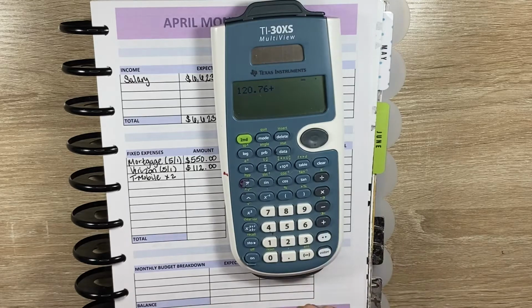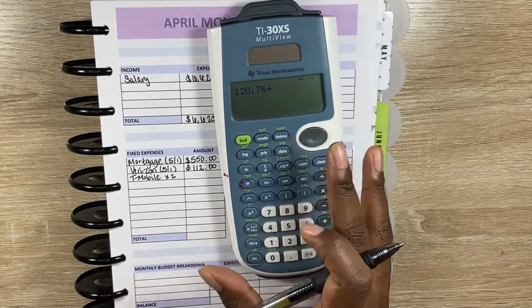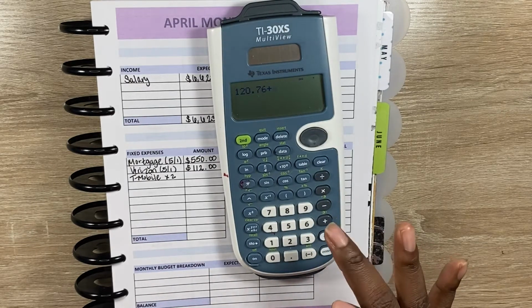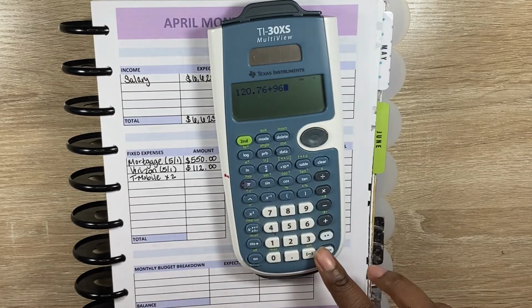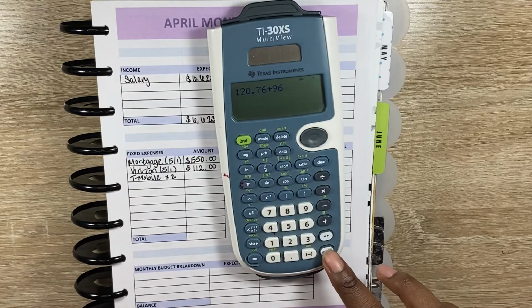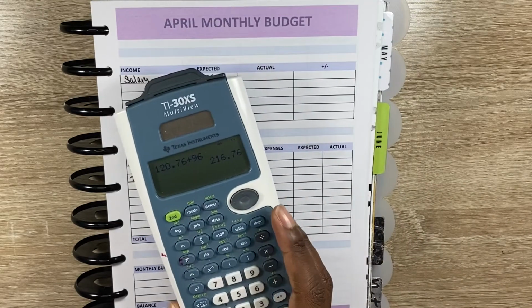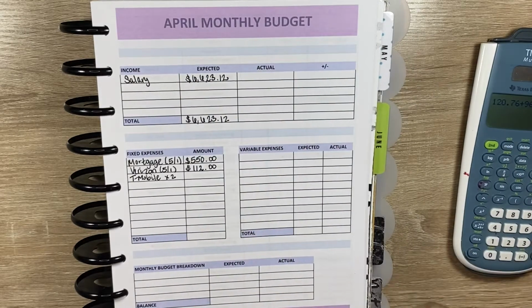$120.76. And then when I subtract $25 from there, I will get about $95.76. But I'm just going to round it up to 96. So I'm going to do 120.76 plus 96. So I'm just going to round that to 217. So 216.76 is what I'm looking at approximately for my phone bill.